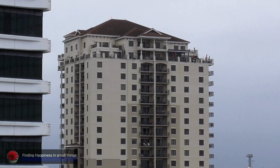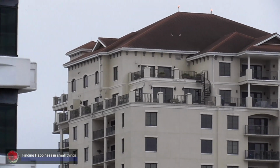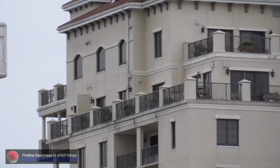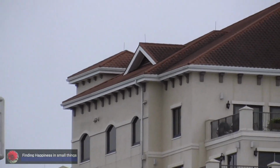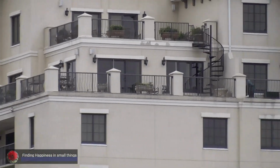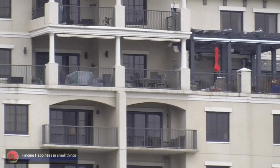Next, you are going to see this tall building. I try to zoom my zoom camera here. You can see each and every chair also. It's a really tall building and it looks really good.